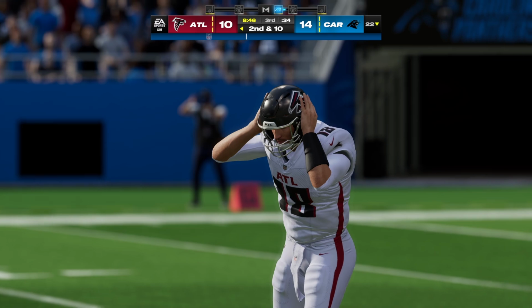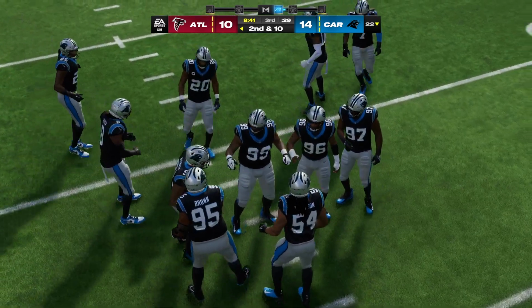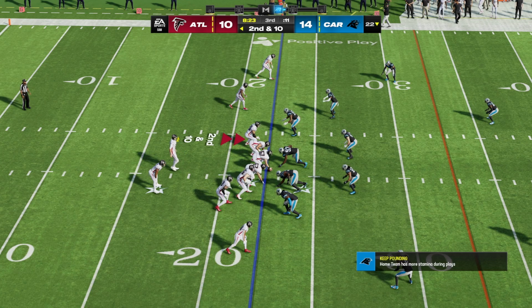No gain on the play there, second down. And he got off the end there very quickly to make that play. Yeah, it was almost like the bullet train, wasn't it? I mean, just zoom. Quick, quick, quick. And what a terrific play, holding them to no gain.